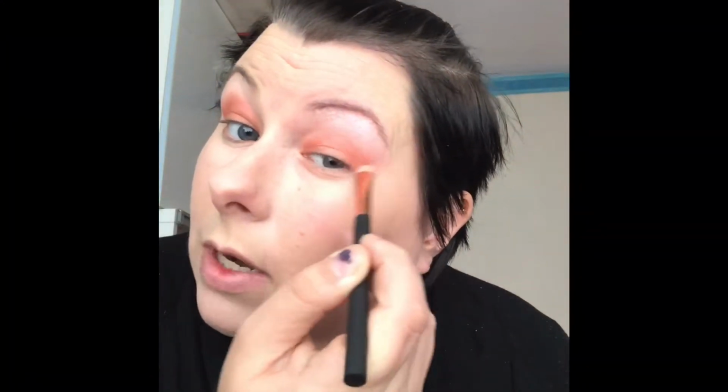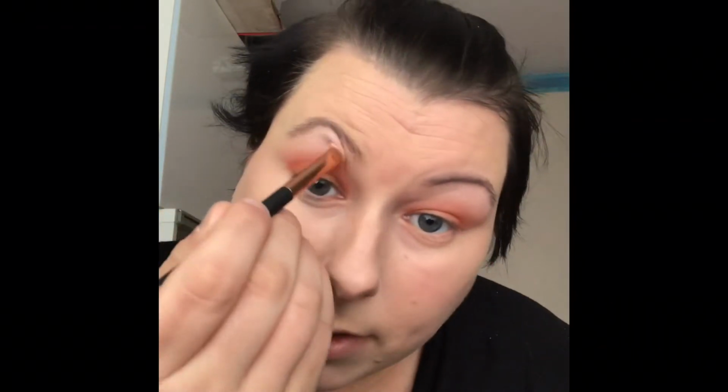Then we just give this a blend so there's no harsh colours. And again, the same on this side. So we don't want harsh colours, harsh lines even. Because we don't want no harsh lines. That's blended quite well actually.